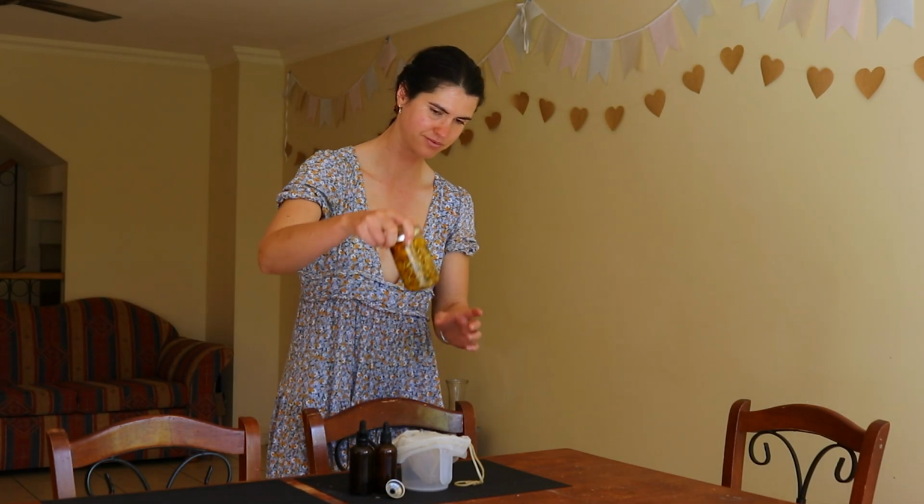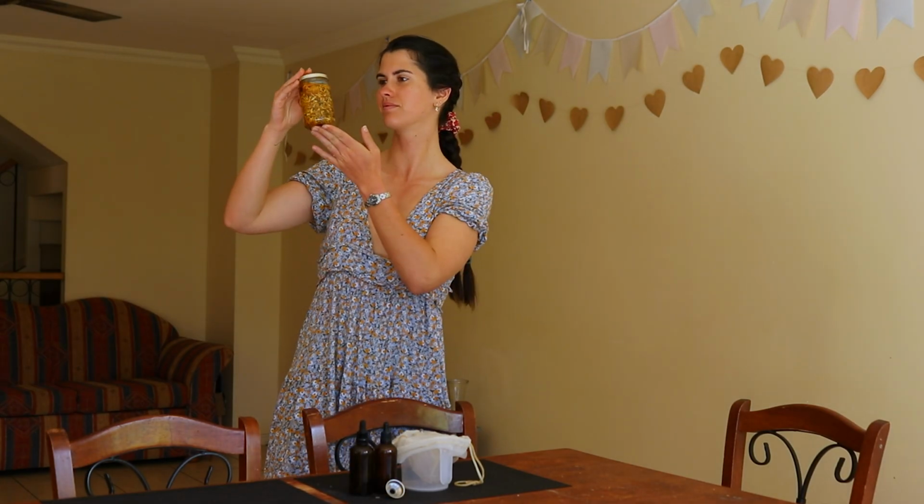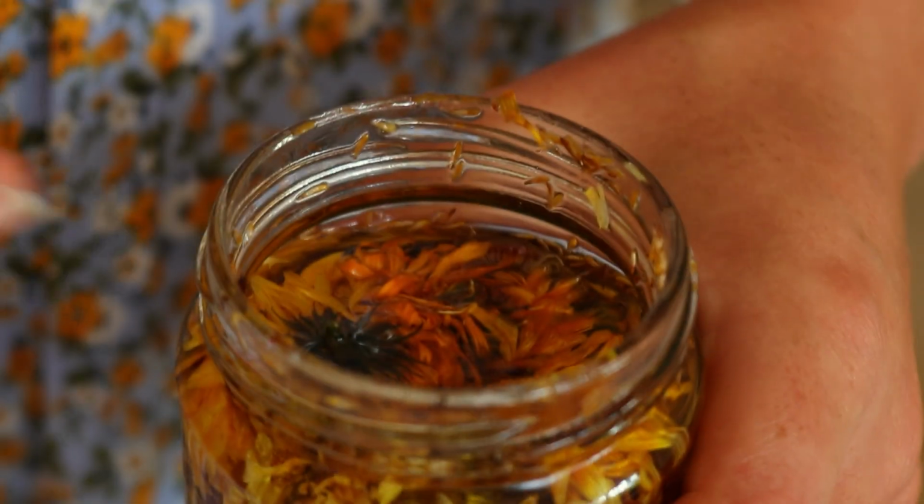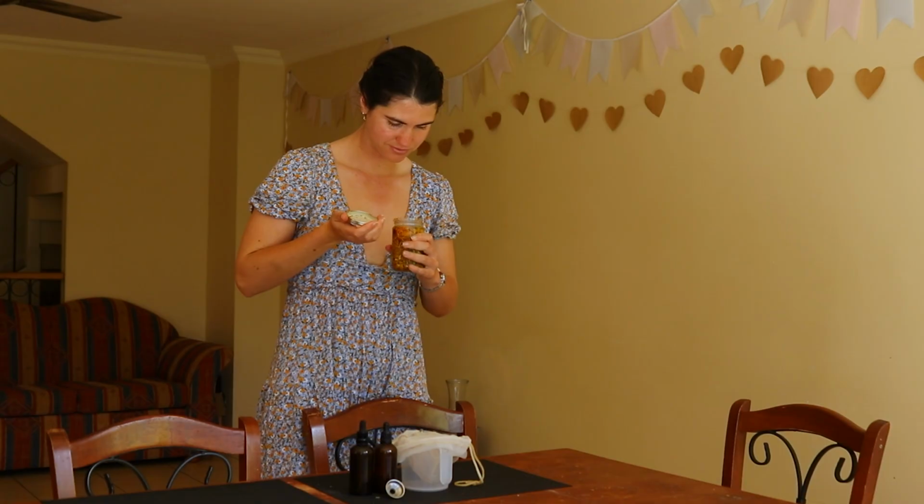So, if you're experiencing any kind of skin ailment or yeast infection, this homemade calendula-infused coconut oil can work wonders in promoting healing and soothing any irritation caused by the infection.